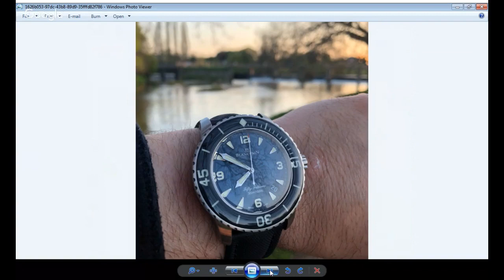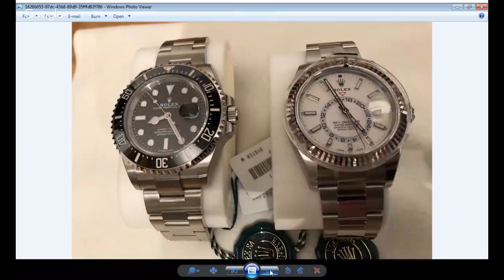Now, I wanted to ask you about this next one. These two here, you own these two? Yep. Okay, we've already spoken about the Sea Dweller, the Sky Dweller. This is the white gold one? Correct. It's not the steel one. The reason why I bought the white gold one is I did a deal with the dealer that if I bought the white gold one, when the blue gold one comes in, I'll have that one as well. Oh, okay.